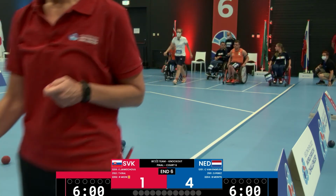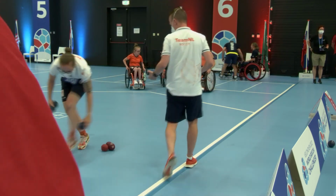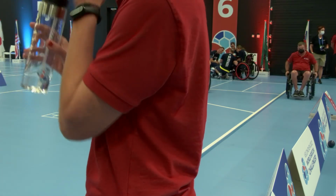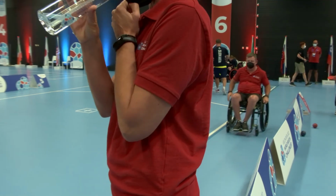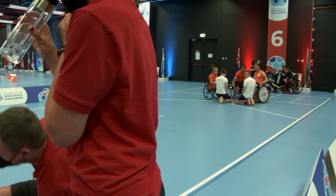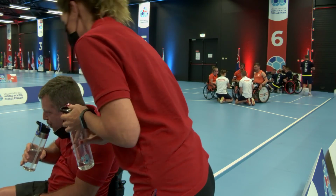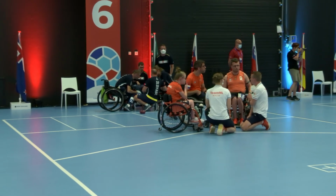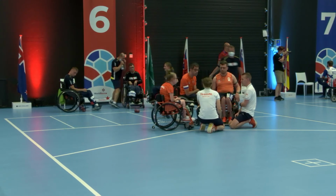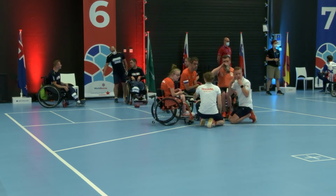We've seen a great game so far. All the ends were decided by only 1 point. The Dutch, getting most of those ends, were not able to score any extra points. Now an end for the Slovakians. They were very close to having a second point and really getting back into this game. But with 4-1, they're still alive. And the Dutch will be looking for a good ball here to put all the pressure they can on the Slovakians.